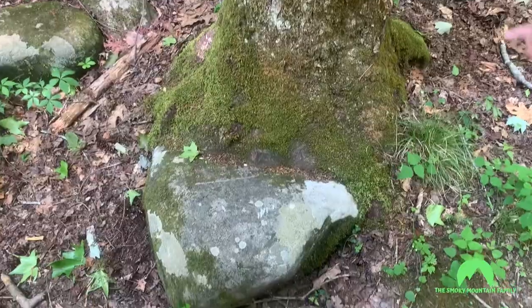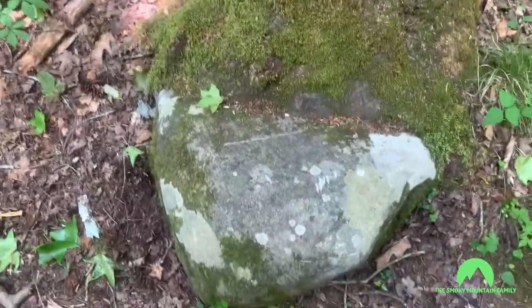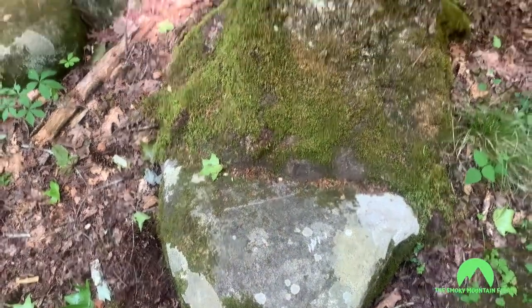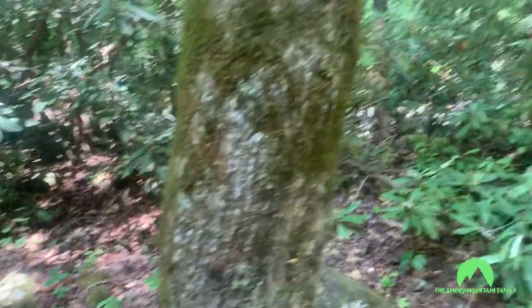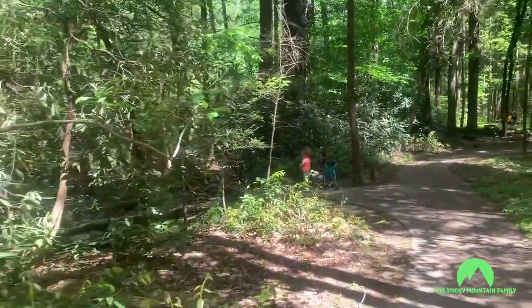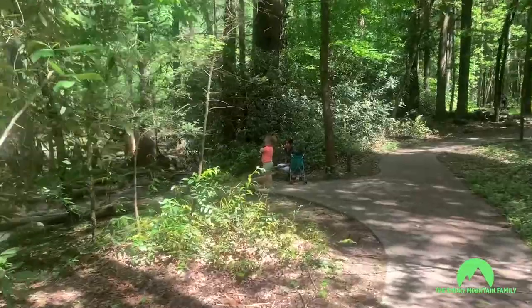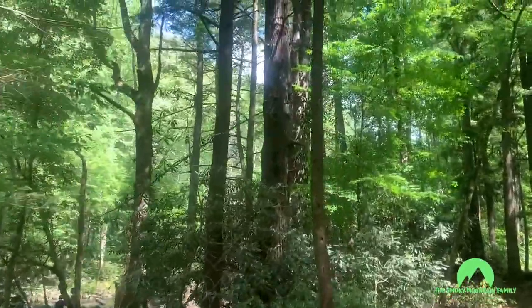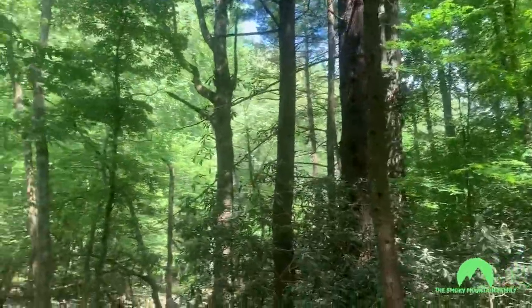Stop at this one. This tree is growing on top of this rock. Like how? It's not moving. I think it speaks to how much rain this place gets, the precipitation throughout the year. Look at those big leaves. There are areas where trees grow on top of fallen trees or on top of tree limbs, which really only happens in rainforest type areas, and it happens here.